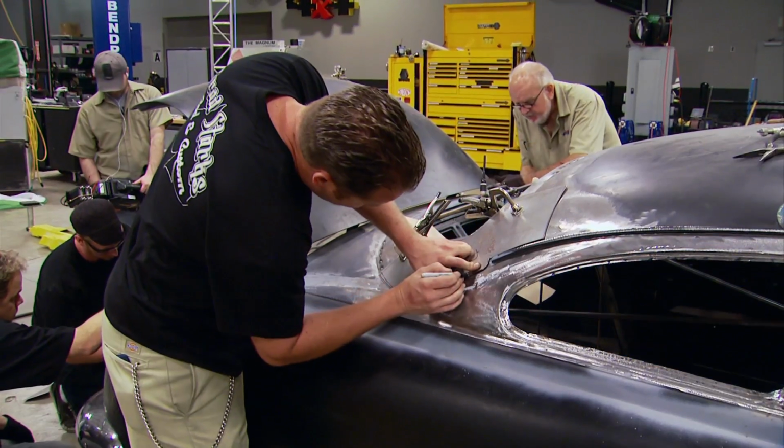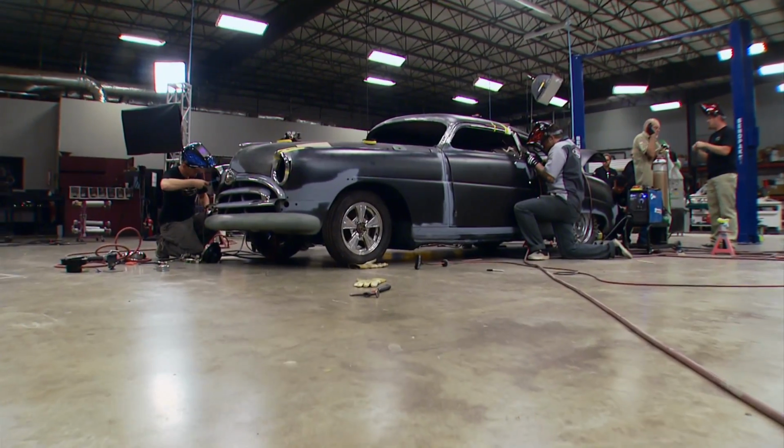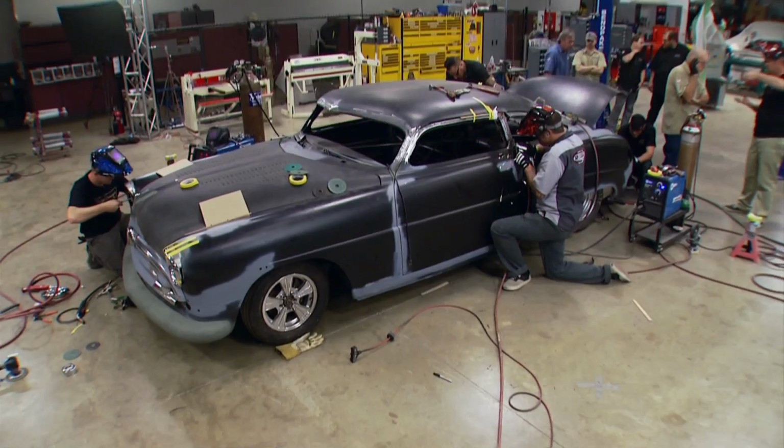What's sexy about the chop? Absolutely everything. Look at those guys. They're still going crazy. They got the top cut off and they're still trying to figure out what to do.